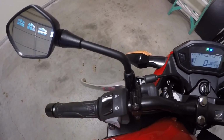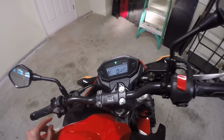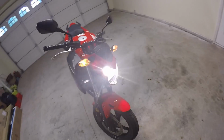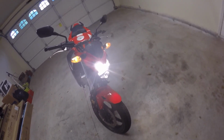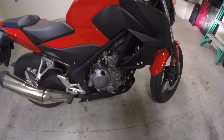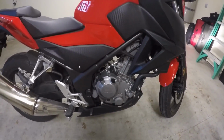Clutch, obviously, nice clutch. This is high beam, low beam selector. I find that the low beam is pretty low. I mean, it's dim. It looks bright right now because we're inside. And all right, what else? Single cylinder, fuel injected engine.